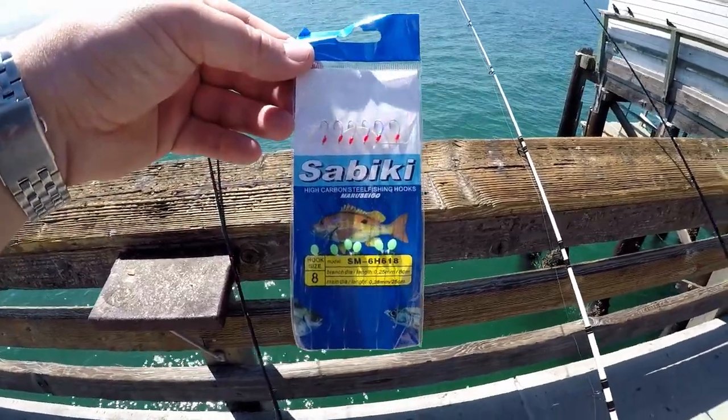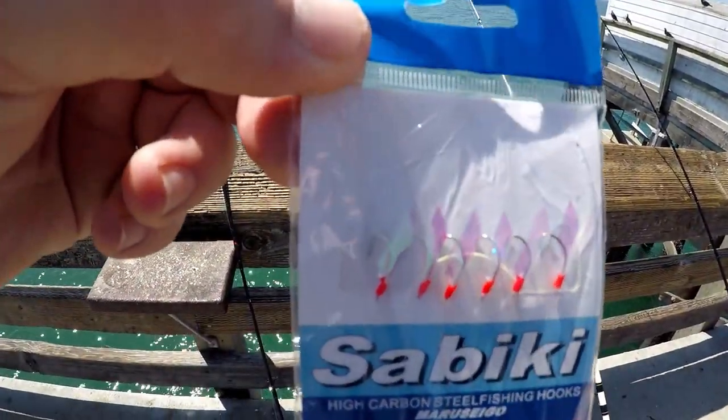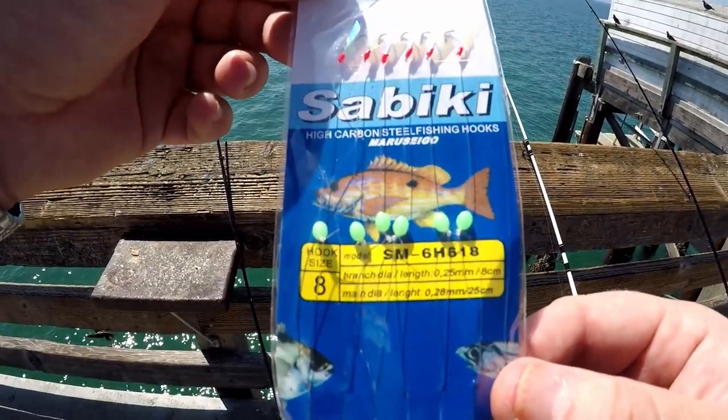All right, Jerk Squad, if you're gonna come here, you are going to want to bring some sabiki rigs. These sabiki rigs have very small hooks on them because these fish have very small mouths. The bait fish that we're gonna catch, they have small mouths.